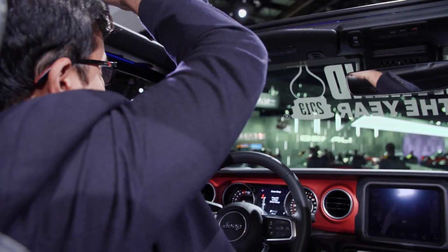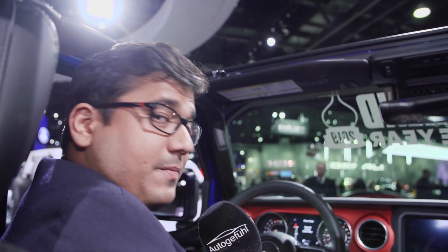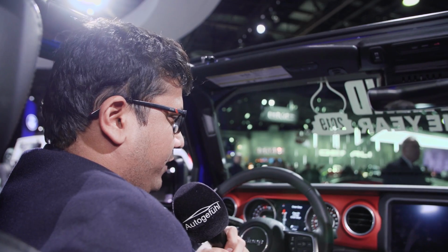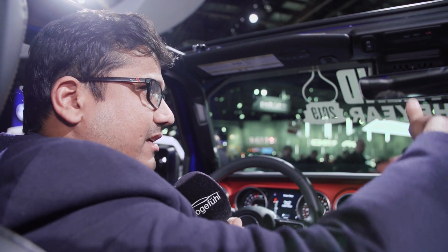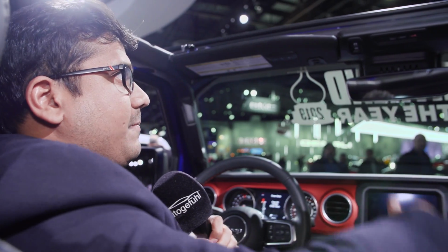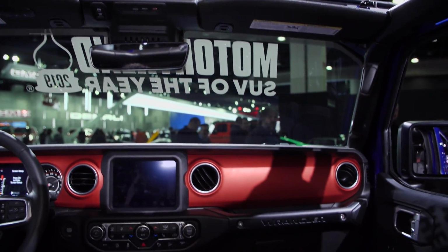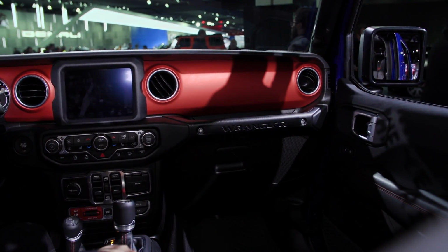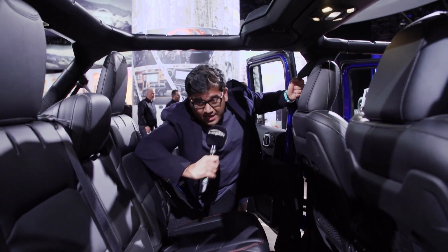But if I imagine that the roof is around this height, it can get a bit cramped for a lot of taller passengers. And that's also because this is a body-on-frame configuration, which means that even though it's quite tall and big on the outside, the cab itself is not necessarily that large. But on the whole, width is pretty good, which also makes the cabin quite airy and open. Let's climb inside. Watch your head.